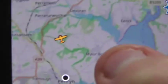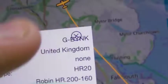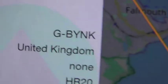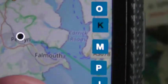There you go, as you can see, that was this one I've just now seen this time. That was the aeroplane I've just now seen. There he is, you can see that plane here, that was a Robin HR.200-160 we've just now finally seen this time. As you can see, the registration is G-BYNK. And as you can see here, he flew.